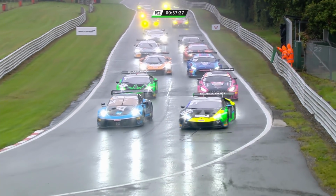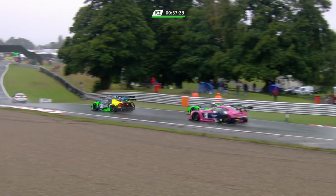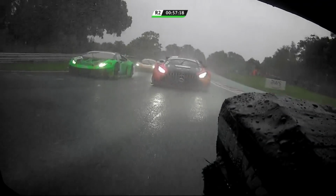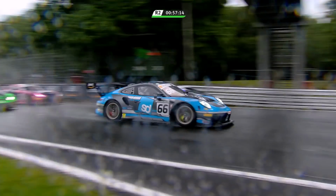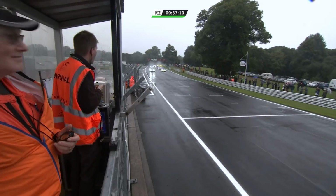So Scott Mulvern versus Dennis Lind. The second row of the grid, Sandy Mitchell lining up alongside Jelmer Berman. It's going to be a fantastic fight, I would have thought. And also keep an eye on the race one winner, Tom Onslow Cole. We've got the weather, we've got the pit stop penalties to factor into this as well. And so for round 8 of the Intelligent Money British GT Championship at Alton Park, it is go.